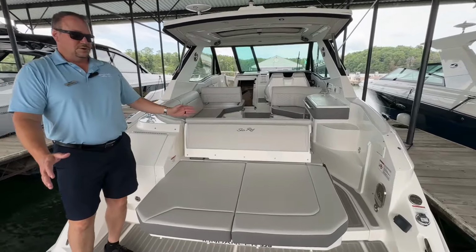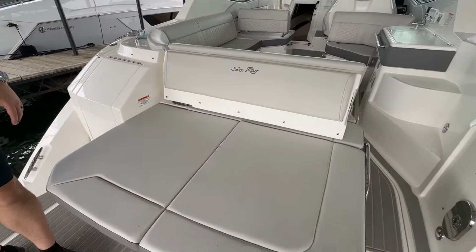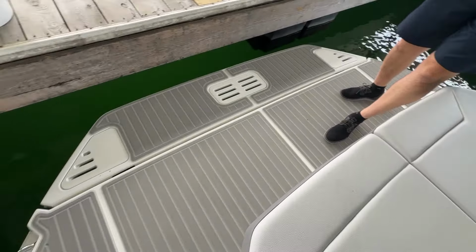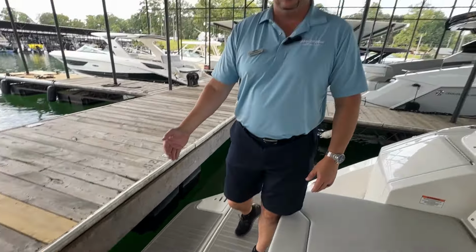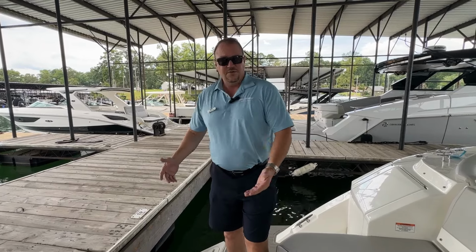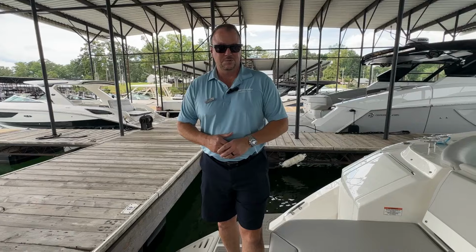We're going to start here on the stern, which is where everybody likes to hang out. I want to highlight the fact that the boat has a hydraulic swim platform back here in the back. This lowers down into the water and can be used as a kiddie pool, maybe let the dogs in and out, or even if you've got folks that don't move as well as they used to, help them get in and out. It's the most popular feature on this boat.